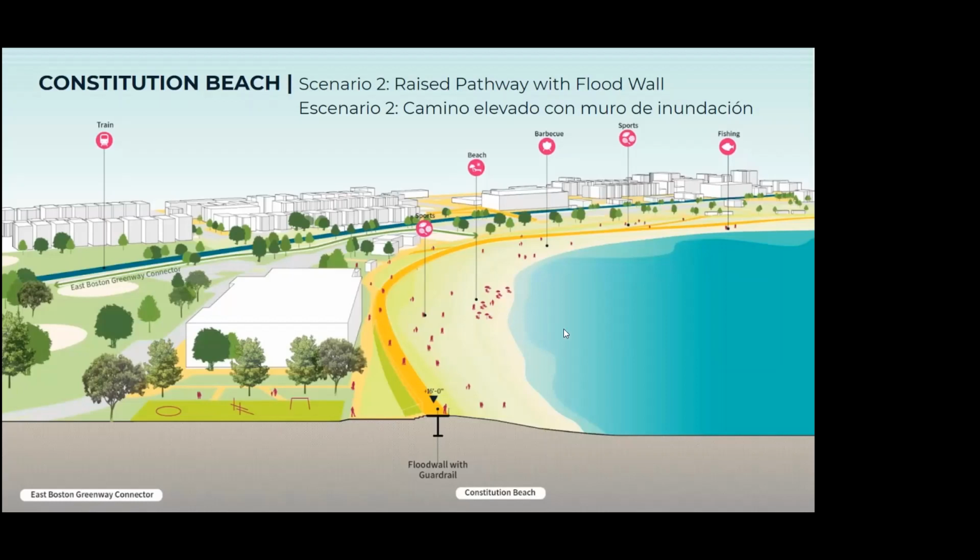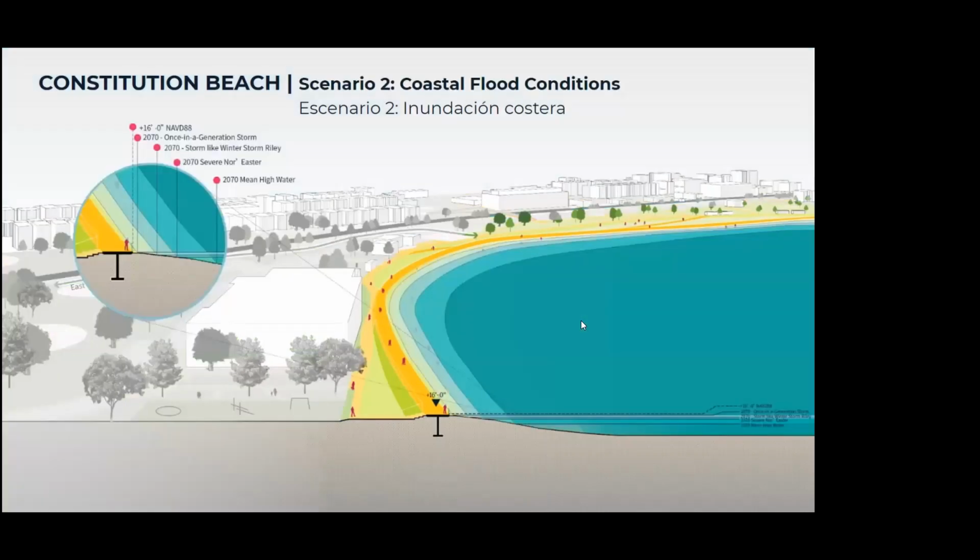And as with the first scenario, with this solution, because the flood protection is closer to the existing beach line, you can see how these different storms come in a little bit more inland. So if we're having that once in a generation storm with 40 inches of sea level rise, during that storm event, the beach wouldn't be accessible. But you can see that the 2070 mean high water elevation is low enough to still provide for some of that beach access to remain, but certainly not as expansive as we had shown in the first option.